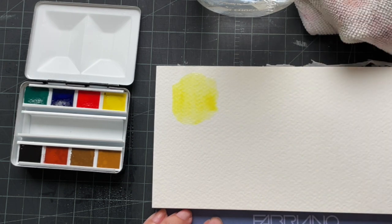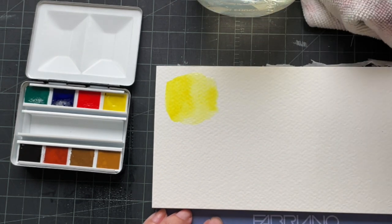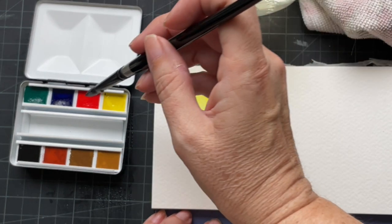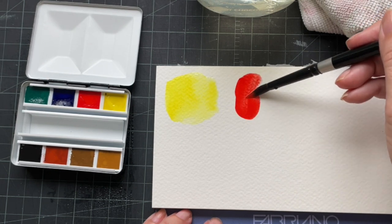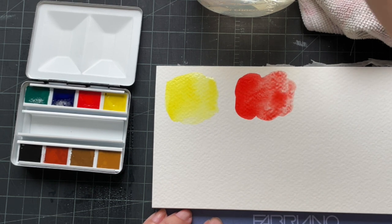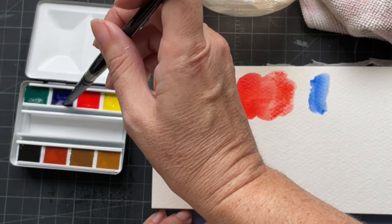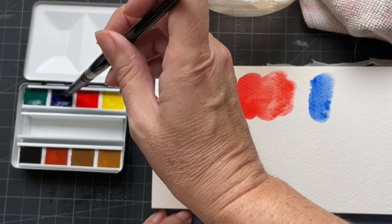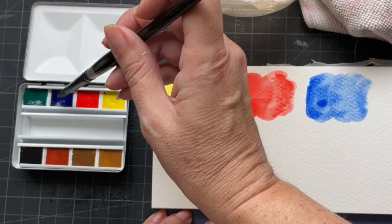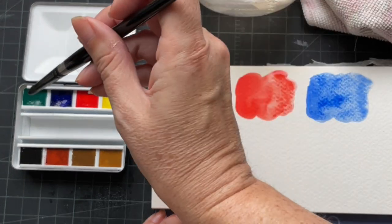So this is the lemon yellow. Nice, somewhat coolish yellow, but not as cool as their other lemon yellow. It's more neutral. And then we have the vermilion. It's a nice, lovely warmish red. Viridian.